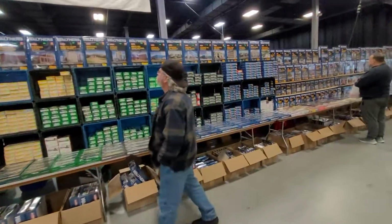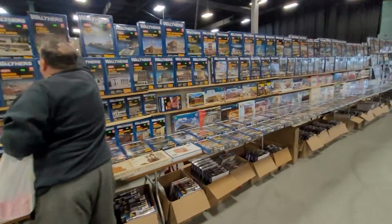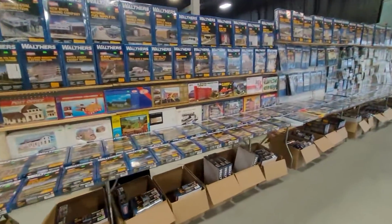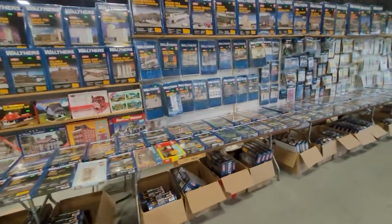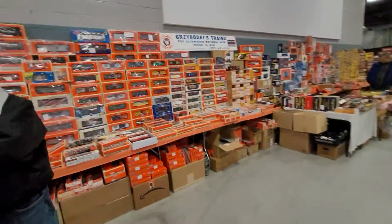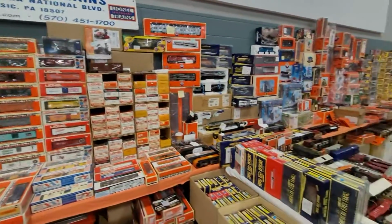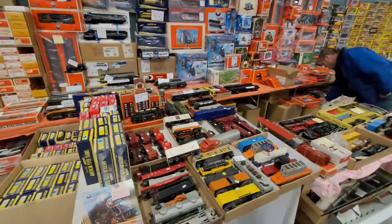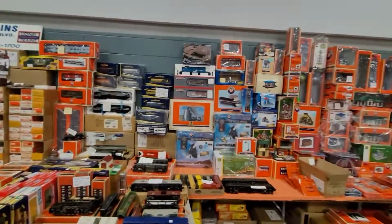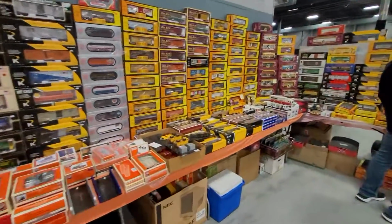Now we are going down what I would call the Walthers aisle, because the whole entire aisleway is all Walthers products. So if you're a big, huge Walthers fan for buildings, I'm sure you're going to find it at this show, because I think they have just about everything that Walthers offers at this show for sale. It's really cool. Okay, the next stop is Grabowski's, and I'm hoping I'm saying that right because they were at the Allentown show, so here they are at the Edison show, and they bring a lot of stuff too. And sometimes they get a good deal from Lionel on a warehouse deal, and they pass that savings on to people like you and me. So it's really nice that they bring all these trains out, a lot of trains.